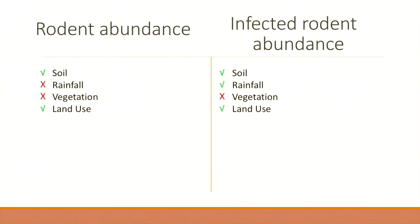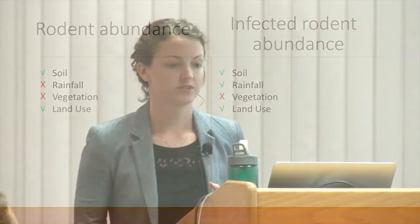So combining the results of these two models, the major difference between rodent abundance and infected rodent abundance is this effect of rainfall. Why does rainfall appear to be an important factor in infected rodent abundance, and it wasn't in overall rodent abundance? Well, while soil texture and land use are able to explain rodent abundance, precipitation may be more important in determining the prevalence.